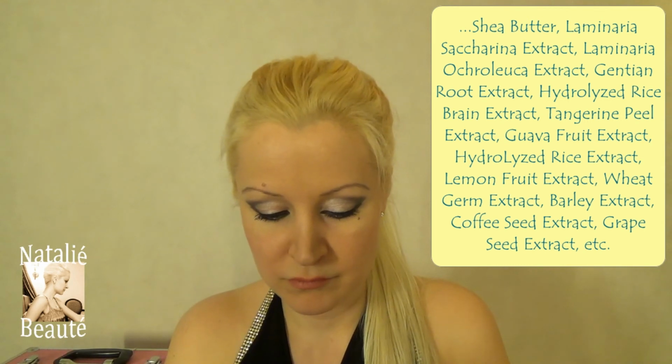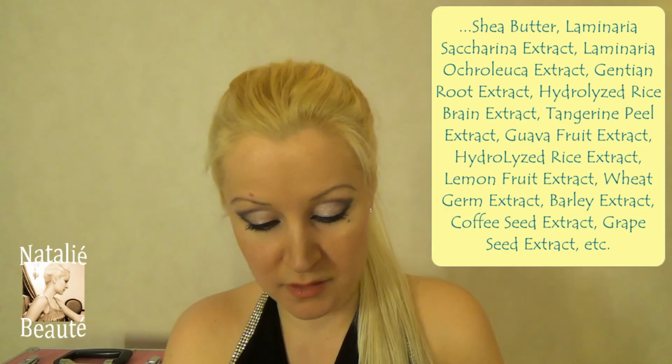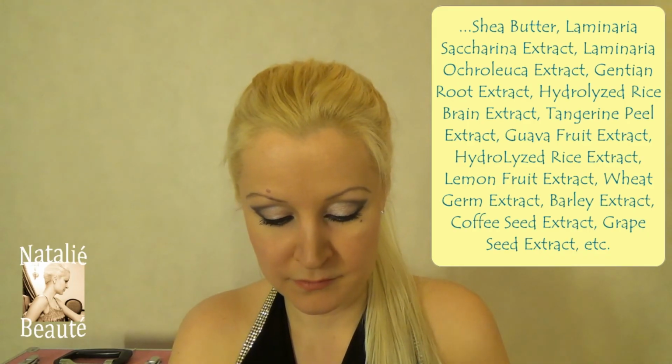Laminaria, two types, guava extract with grape seed extract, arabica coffee seed extract, also caffeine, two different things, algae extract, artemia extract, many things. It's an extremely rich night cream. I'm advising you, if you really need and can find this product, a night cream, give a chance to this one. I'm sure that you will be happy.